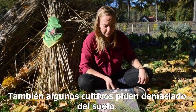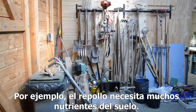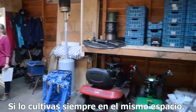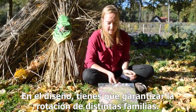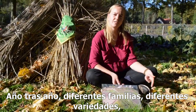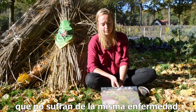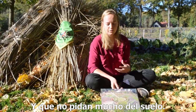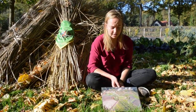Also, certain crops ask a lot from the soil. For example, cabbage needs a lot of nutrients from the soil. So if you grow them every year on the same plot, you will deplete the soil, and that's not good. So if you make a design, you have to make sure that in the crop rotation you have different families year after year, different varieties that are not vulnerable to the same diseases like nematodes or fungi or bacteria, and who don't ask too much from the soil.